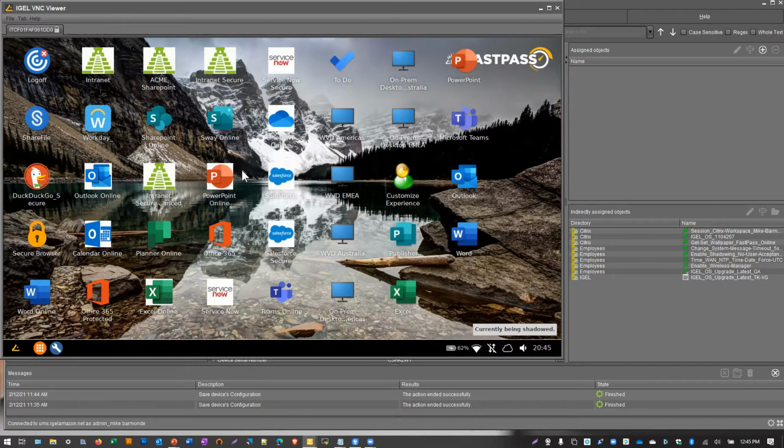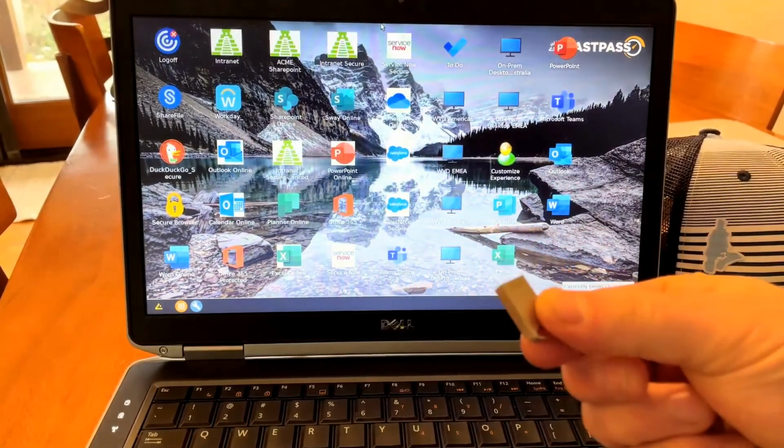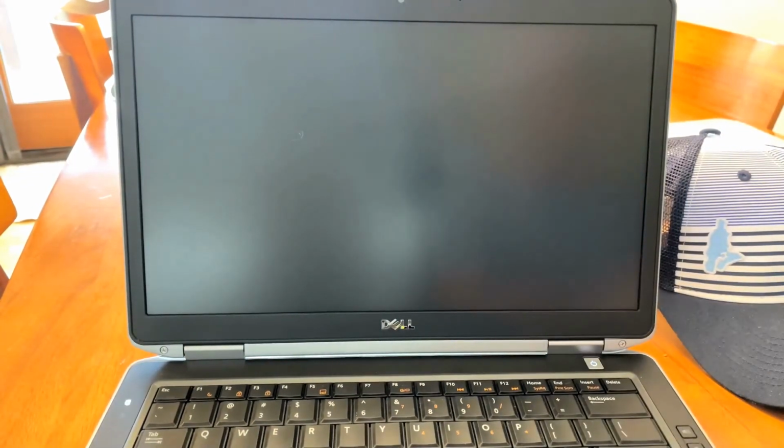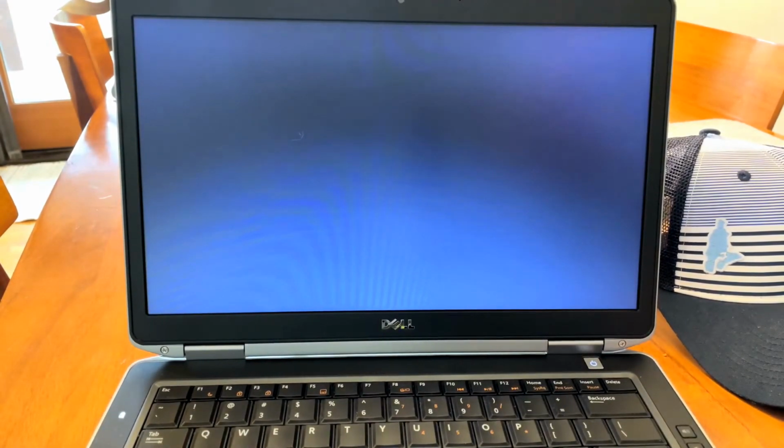So when I'm done, I'll quickly swap. I'll stop sharing. I'll swap back to the video really quickly. You can see here, when I'm done, I can just pull this out. So you can see it turn off, right? And then I can just quickly boot back up and it'll actually go right back into Windows. So right, the user experience of how this works is so clean.